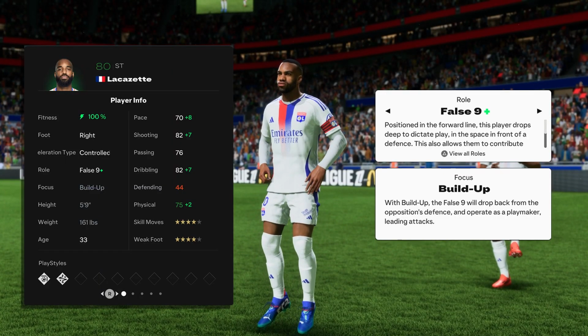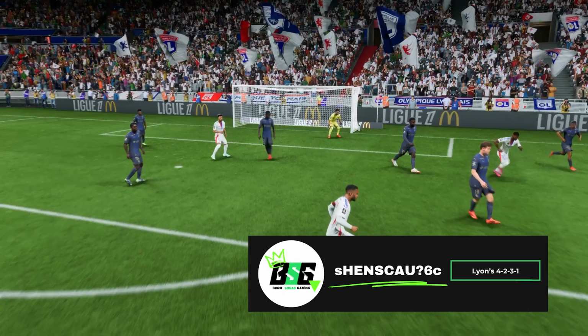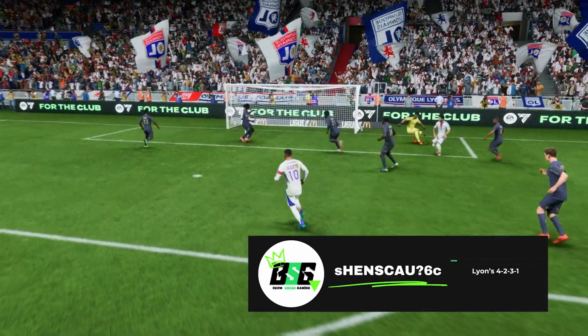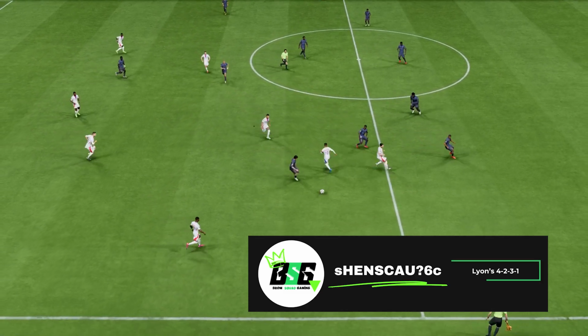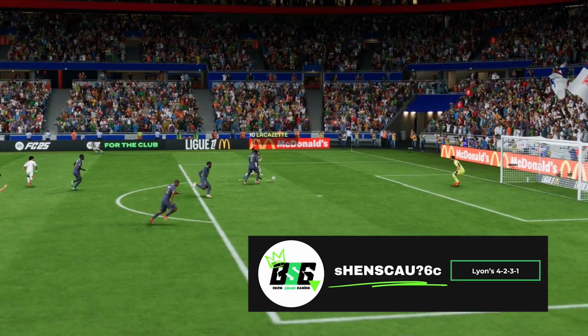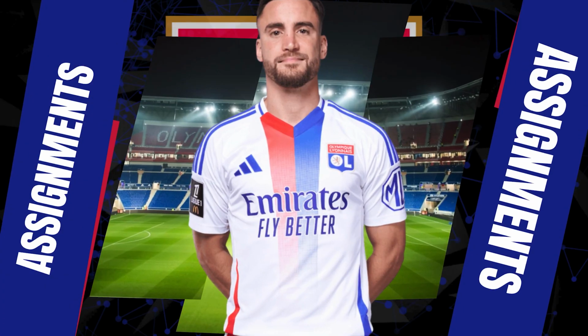And lastly is Alexandre Lacazette, who will play as a false 9, a crucial figure in the build-up for Lyon's attacking moves and generating the fluidity that Fonseca's system relies on. The striker's skill set in linking up the play is key, drawing defenders out of their positions and creating space for his teammates to exploit with well-timed runs. Lacazette is not only a playmaker in this role, but he's also a clinical goal scorer, positioning himself in the right areas to either create chances or finish them off.